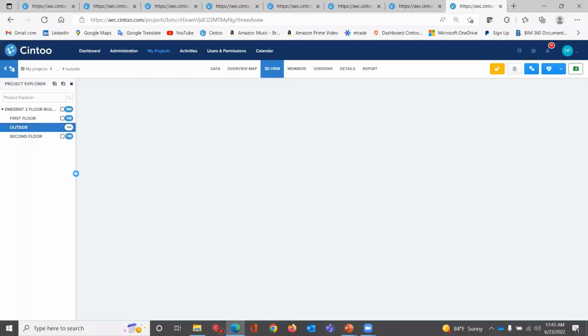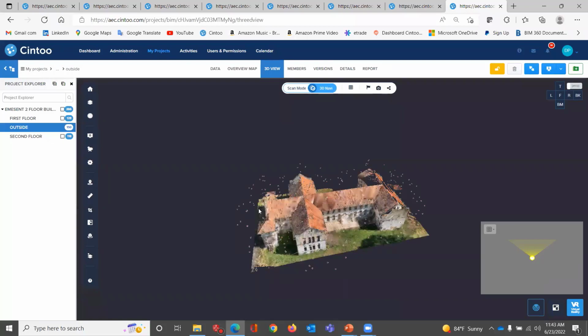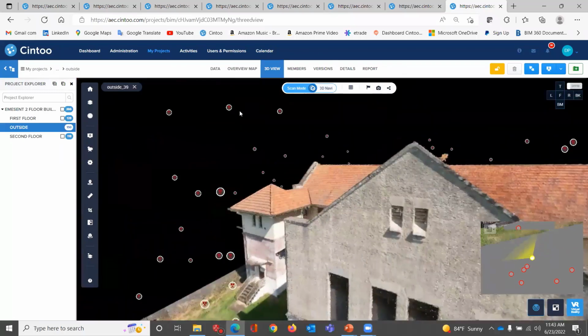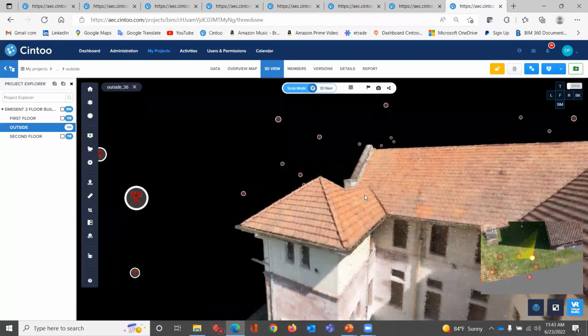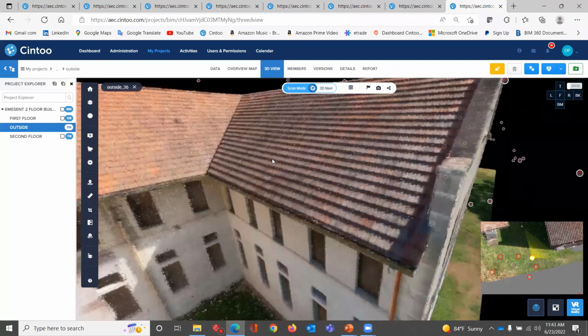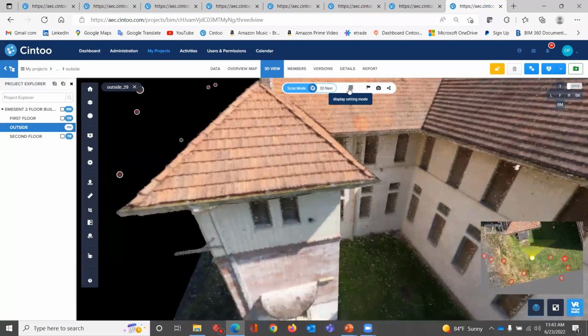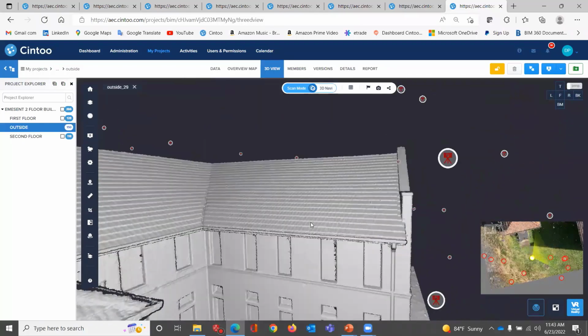So here I go to the outside. The outside was captured by having this device on the drone. You'll see very good quality data. Of course, in this case, we didn't get any panoramic image, okay? So when we go in scan mode, we can navigate scan to scan here, as you can see. These are bubble views that were created by our restructuring process, okay? So it makes it much easier to navigate. And if I look again at the quality of the mesh generated from this device, it is very high. The quality is really good.